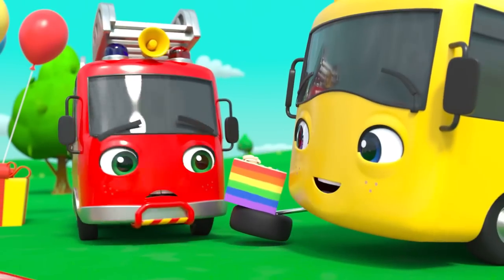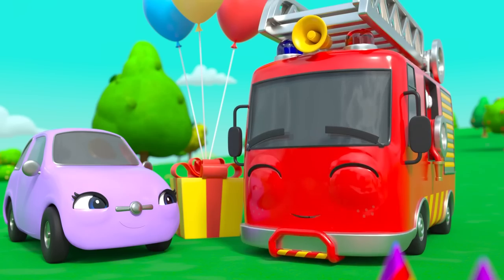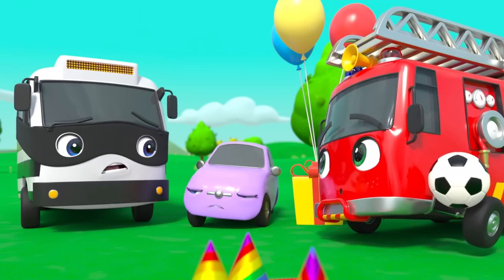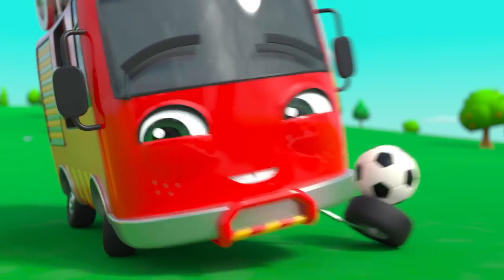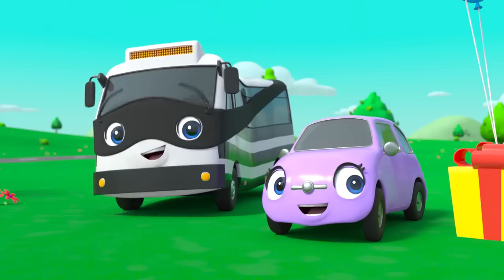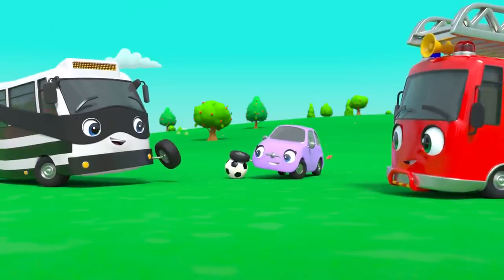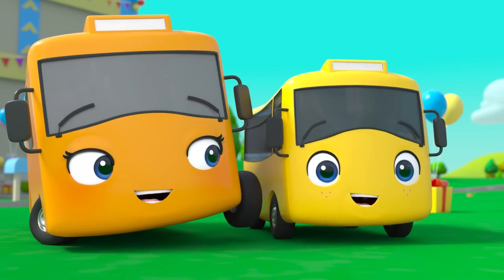Don't worry, Ash. Have some birthday cake. Bandit feels really bad for making Ash sad. Bandit is really sorry and gives Ash his ball back. It's okay, Bandit. Ash forgives you. But remember, it's not all about the winning. It's about having fun together. Buster's kindness saved the party. Happy birthday, Buster.